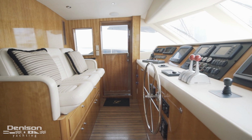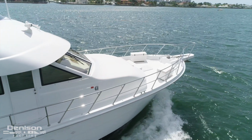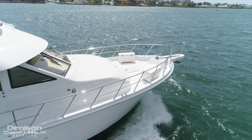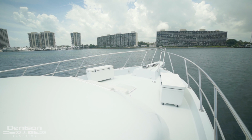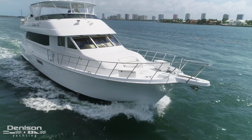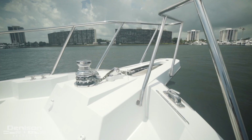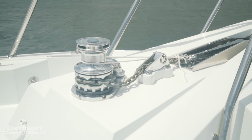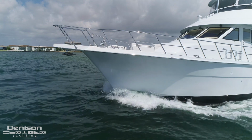Doors flanking the pilot house give us access to the foredeck. The bow on the 75 features a wrapping stainless bow rail. Facing forward is a bench seat with a pair of storage lockers just forward. On the bow pulpit is her ground tackle. This is made up of a Maxwell 3500 windlass and a polished anchor.